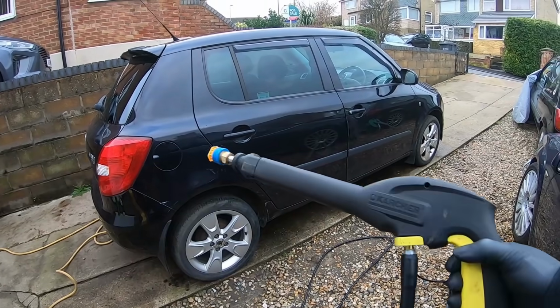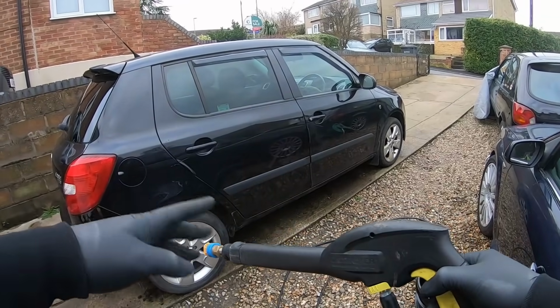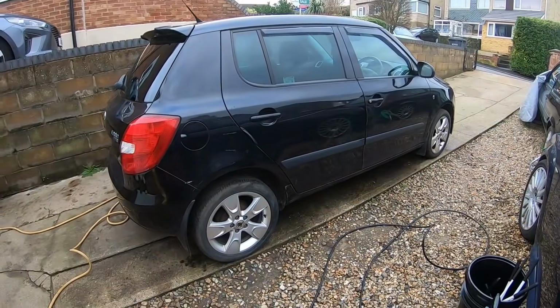Right, so I'm going to start off by just pressure washing down the car. I'm just going to rinse off everything, especially the wheels and in the wheel wells where it's the most dirty. I'm just going to go ahead and spray everything down.